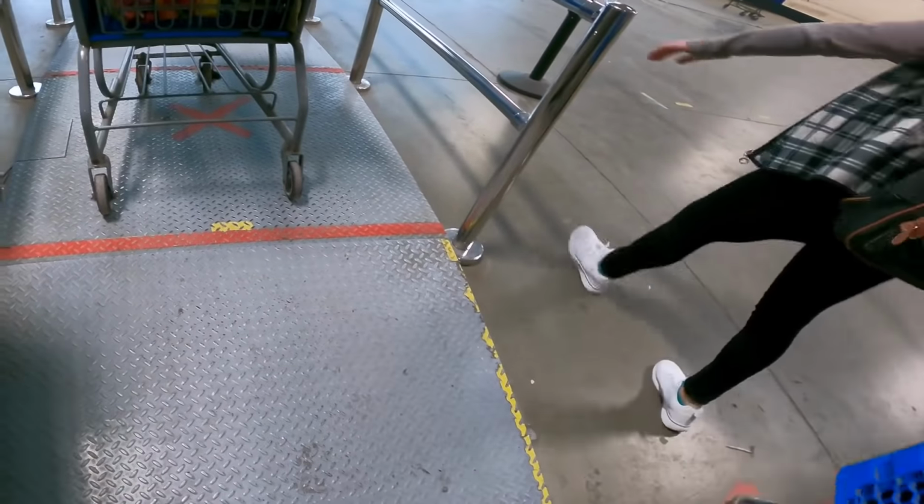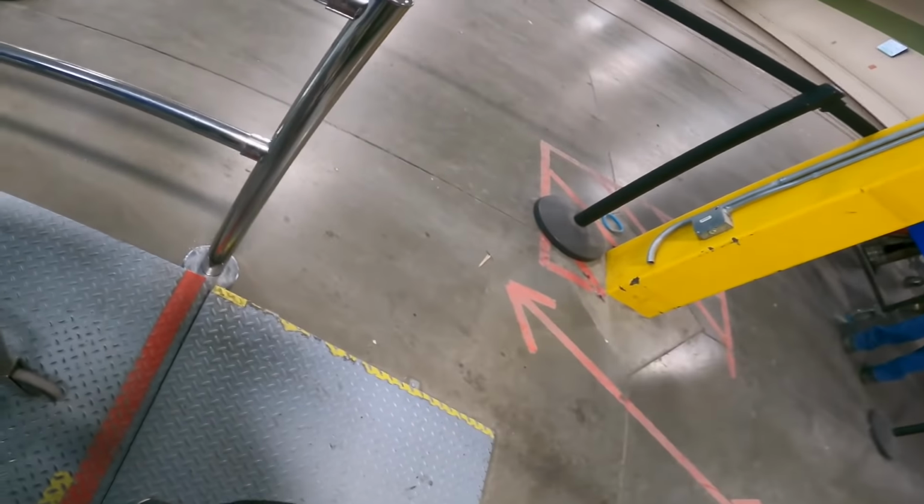Yeah, just close. And my bag, but oh well. Okay, it's just like too little disposable. It's this one.